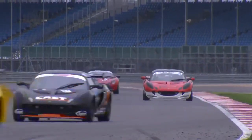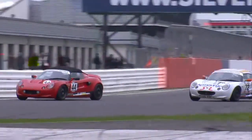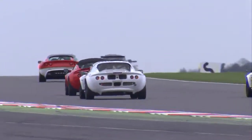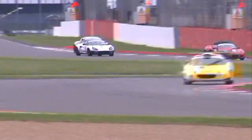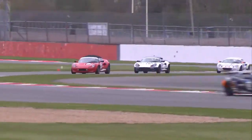Climbing up through the order, Benji Hetherington, we've got a nice battle. This is for third in the production class. It's being led by Adam Gore from Matthias Radstock, but it's Andrew Wright, number 44, and 61, Andy Napier. That's the white and blue car. They're fighting for third in the production class. A pair of them were both on the rostrum at Snetterton, and they are in very, very close contention.